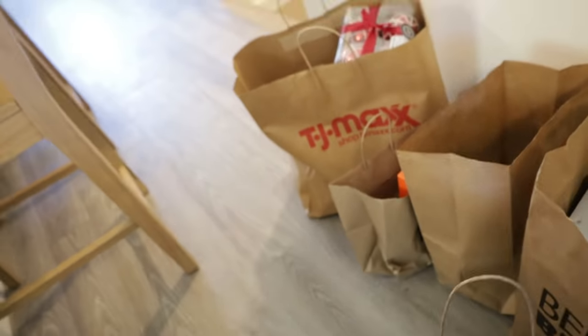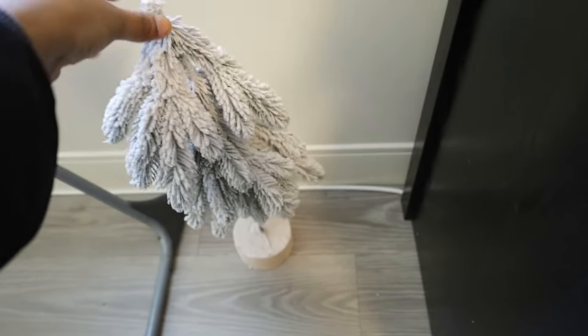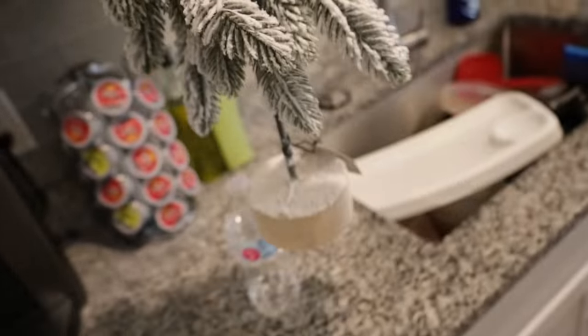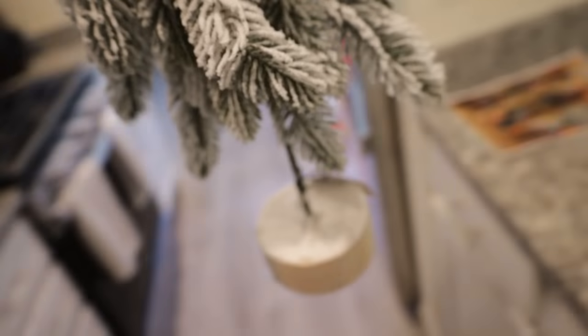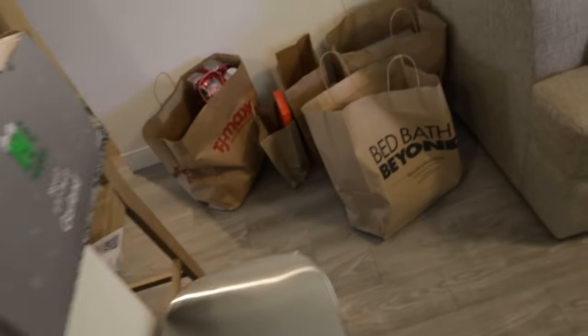So I got this cute little tree here. I just wanted to do some cute little decoration. So maybe put that there. No, you can't even see it. I don't know, we gotta figure out a place to put these things. Put it here. You know what? Right there, that's good. I'll figure out where to put it next.